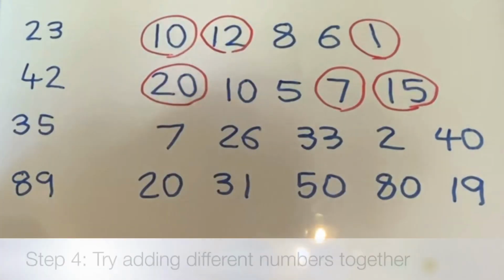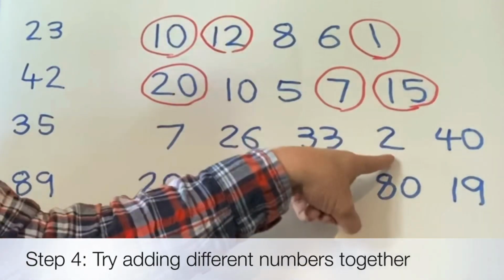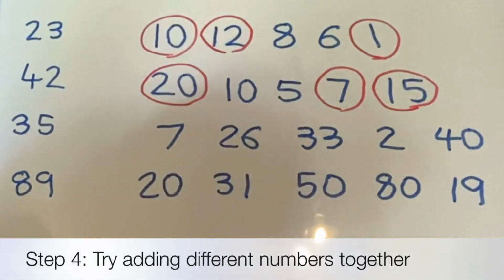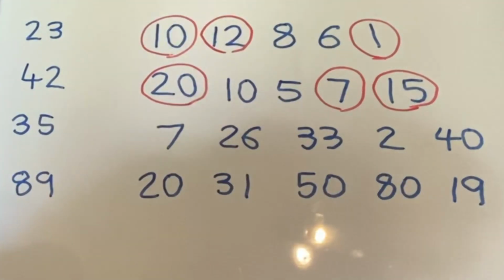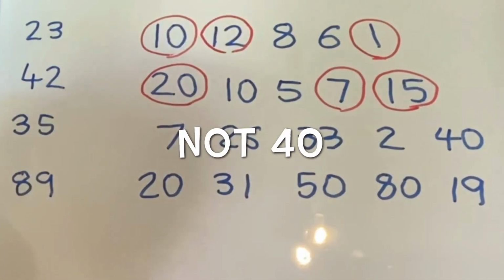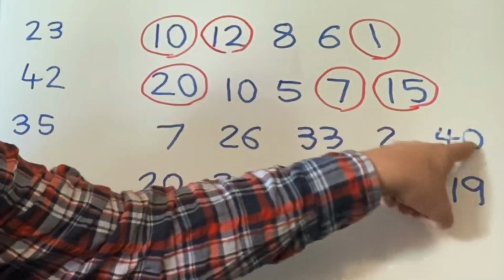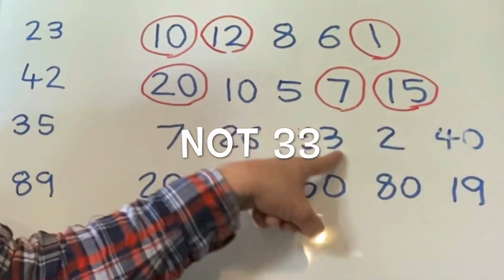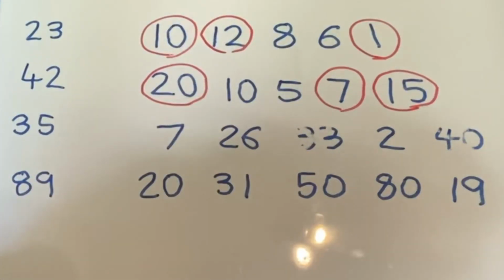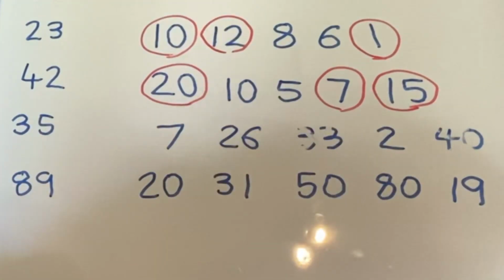But then I can see that the next 2 numbers, smallest numbers after 33, already make 9, and 33 add 9 would be too far. It would be too big for 35. So now we know that we can't use 40, we can't use 33. We're left with 3 numbers. We're left with 7, 26 and 2. So hopefully if we add those together they make 35.